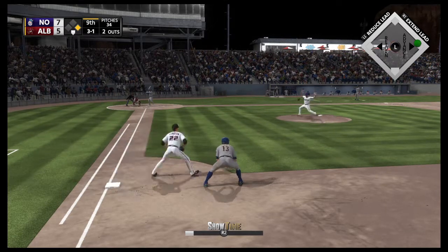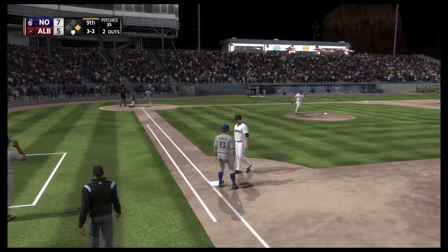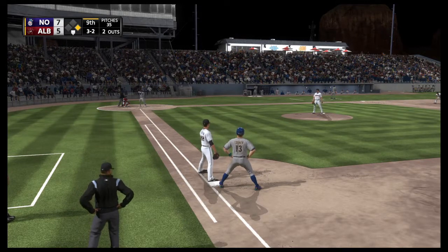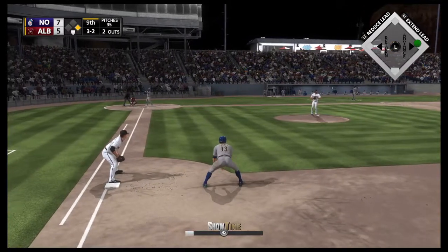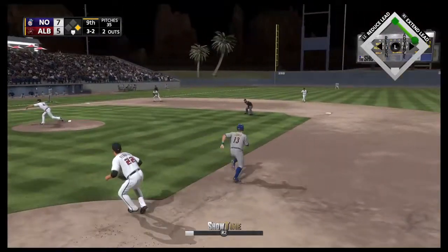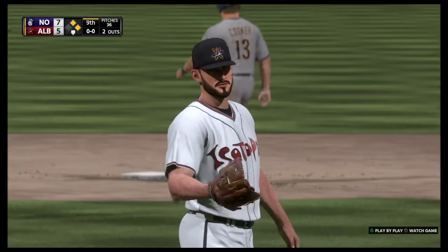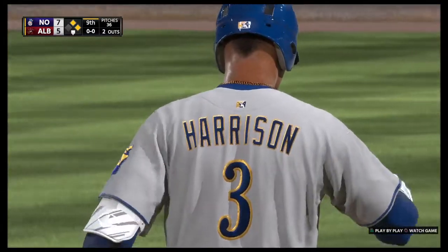The 3-1. Finds the zone to fill the count, 3-2. All right, 3-2 count with 2 outs. The runner on first will be moving, so we'll see what happens. There are a lot of possible outcomes with this kind of play. Now the 3-2 pitch. And he takes ball 4 again. And they clearly just don't want any part of him in this one. He did not want to let the hitter off the hook with 2 outs, and now he's got a runner in scoring position to deal with.